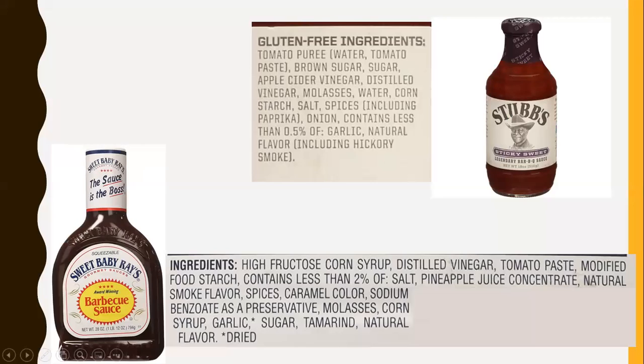And I also added barbecue sauce. So even just looking at these two, Stubbs is a brand that I typically also recommend. Sweet Baby Ray's I added because I know it's a common one for most of us, but as you actually can see by the first ingredient, guess what? It's sugar. High fructose corn syrup is the first ingredient, which is sugar, and that's again the most abundant thing in that product. We got some caramel coloring in there, right? A lot of not so good things already in there.